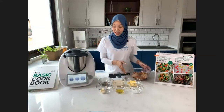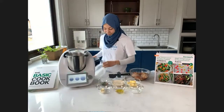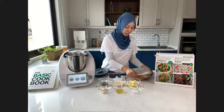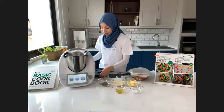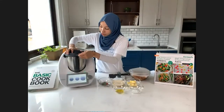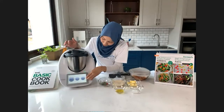Okay, so first step, we are going to blend the garlic. So we need here 3 garlic cloves. All right, so just put inside here. So to blend, we will set to 5 seconds and then speed 5.